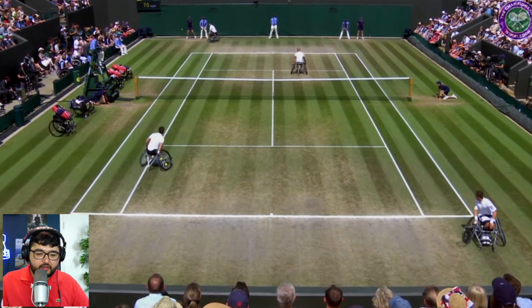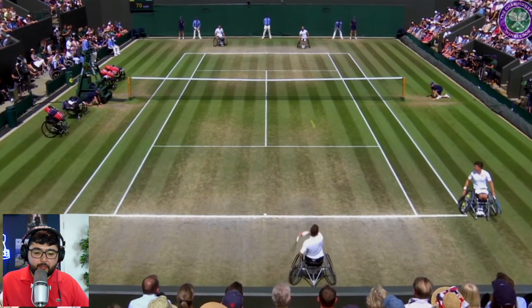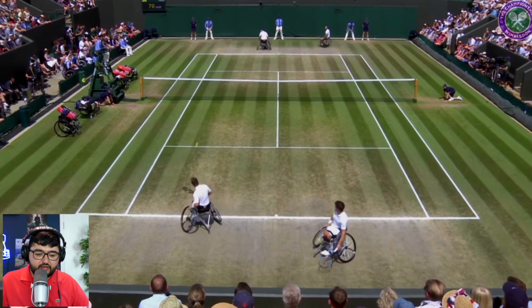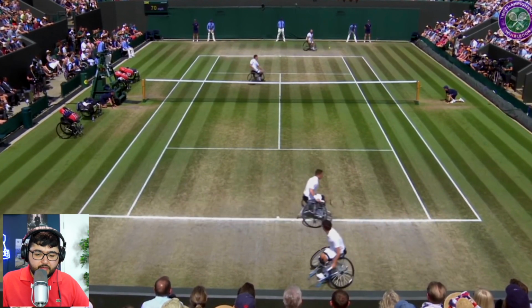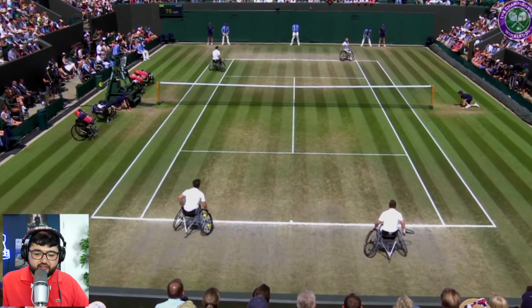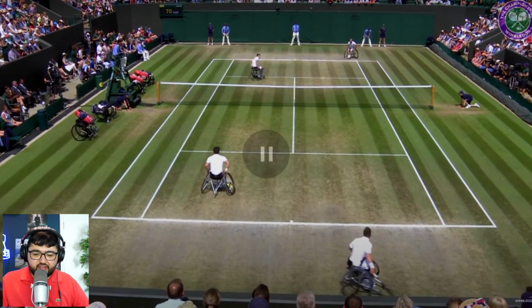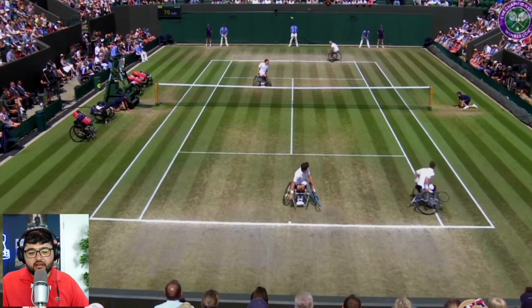Oh, what a shot that is. What a shot that is. Can you imagine the concentration? In here, they're just chilling out. They're not panicking. They can do this in their sleep. They're not flustered, like, oh shit, the ball's coming. No, they're calm, relaxed. Just nicely hit it back. See? Calm, relaxed.